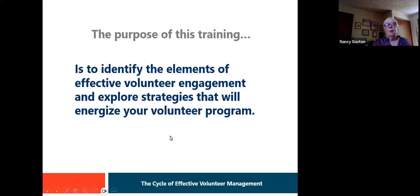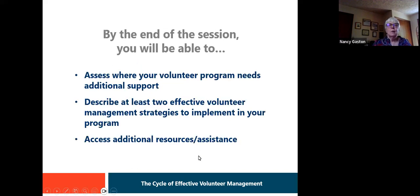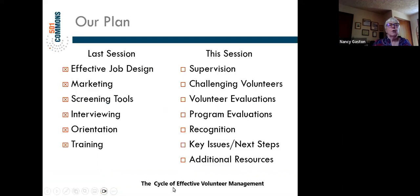And again, remember, the purpose of this training is to start from the beginning and learn everything about how to prepare your program to be effective with volunteers. And in this one, we're looking at some volunteer management strategies so that your program will work smoothly when people actually show up. Our last session, we looked at job design and marketing, screening, interviewing, orientation, and training.